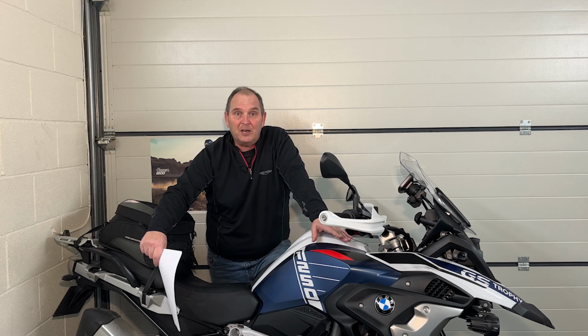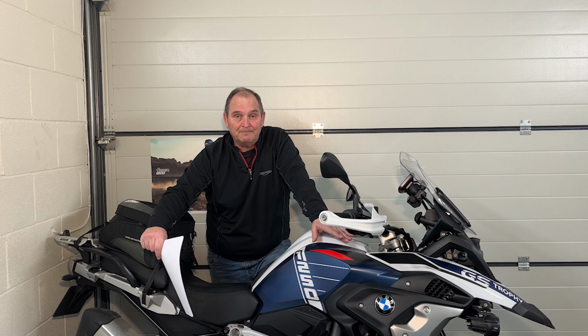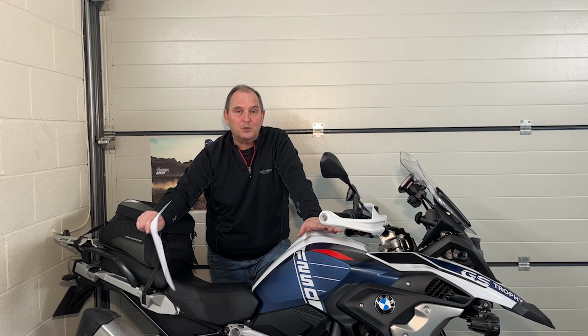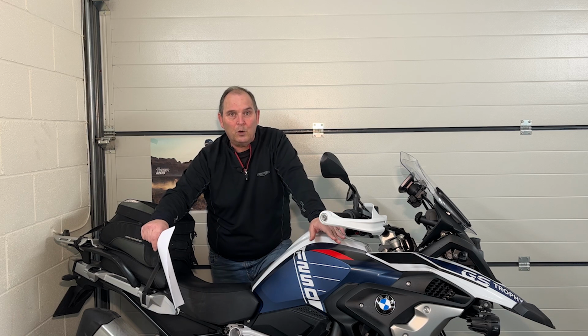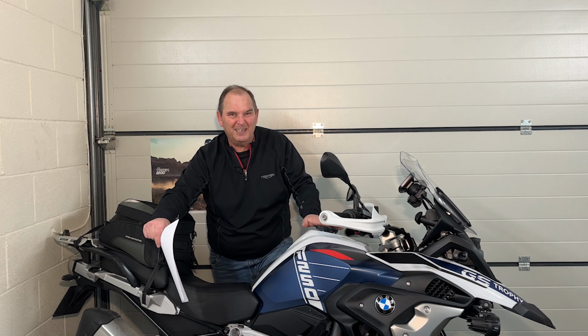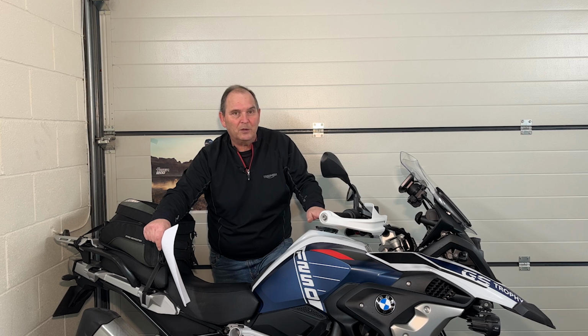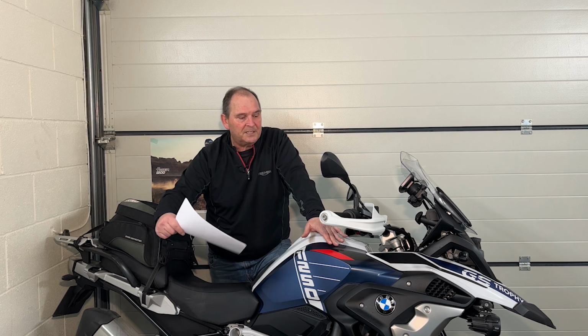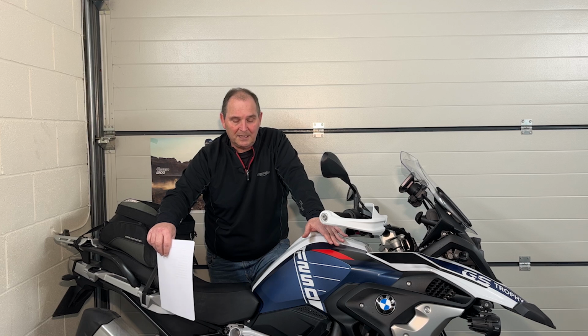So if you're a Triumph Tiger owner and you're thinking of buying a GS or a second-hand 1250 or 1200 GS, well, actually, no, I'm going to say a 1250 GS, 21 year and onwards. That's the last time they really changed this. So this is a 21, 22, 23 year model. They're all kind of the same after that. Stick around, watch my review and see what you think.